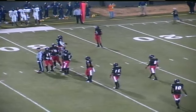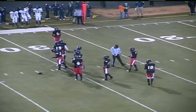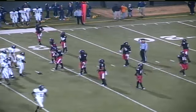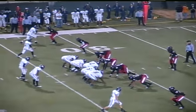In fact, Terry Godwin gave him a little pop at the end of that play, and he just went right down to the ground. Cavaliers have played very physical tonight, Jack, on the defensive side of the ball. They really dealt out some hits, and it started to take its toll on Tattnall here in the third quarter. Yep. Renfro, the quarterback, will have a man to his right. That's Overton.